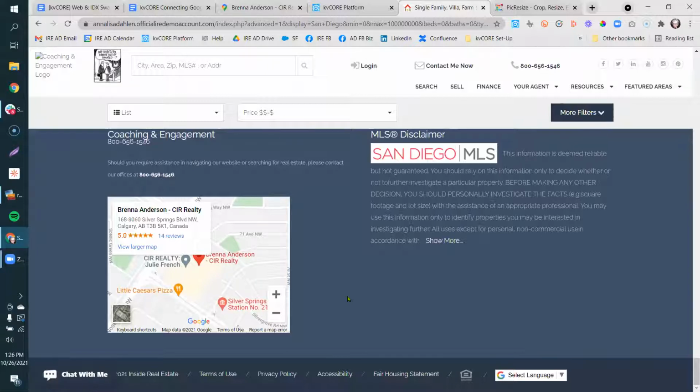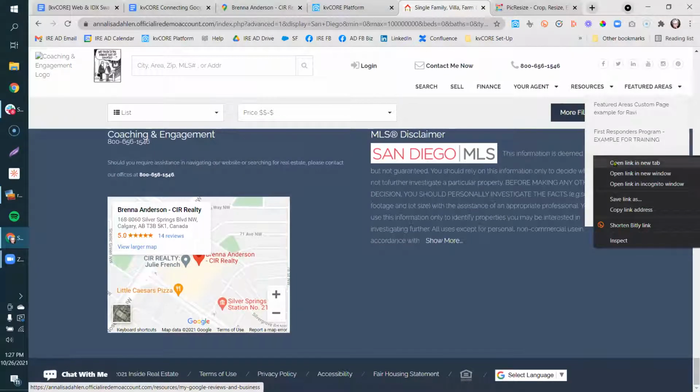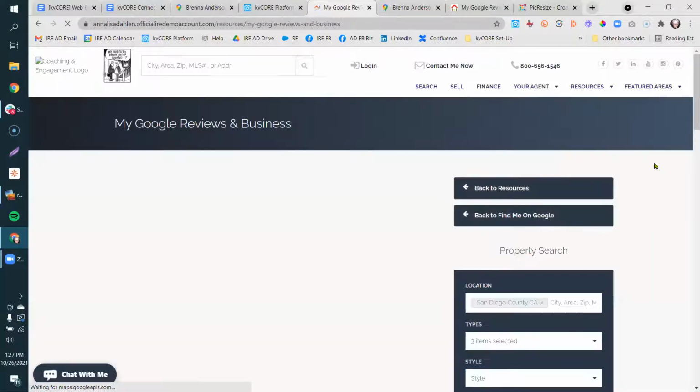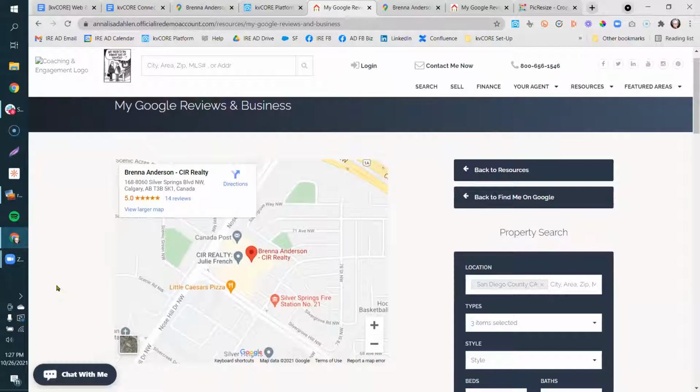Now, the other thing you can do is you can see up here in my featured areas, I also have an area for my Google reviews here. So there's a couple of ways you can add these reviews in on a custom page as well. So I'm going to open both of these just so you can see the difference. When I click on this one, my Google reviews in business, it takes me to an actual embed information that I just embedded here from my Google review site.